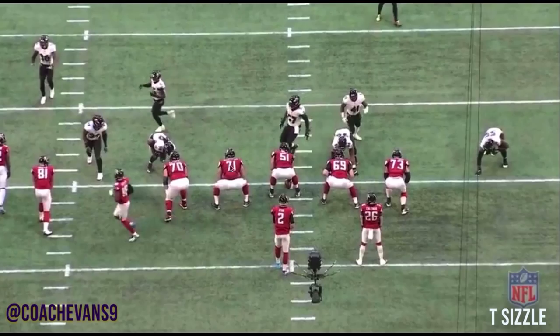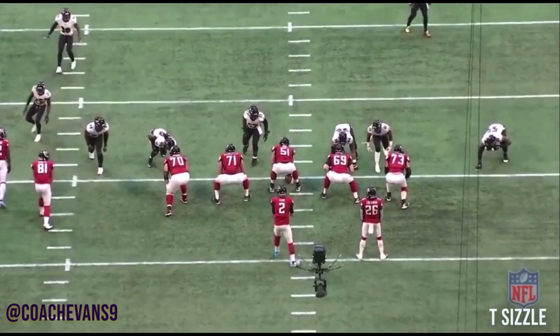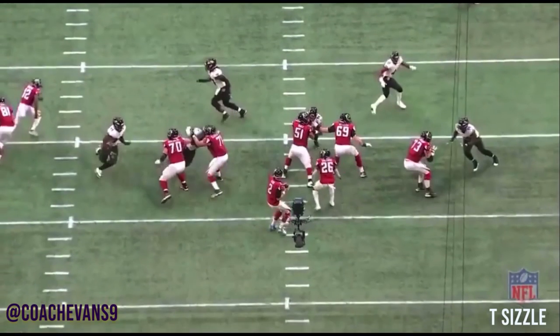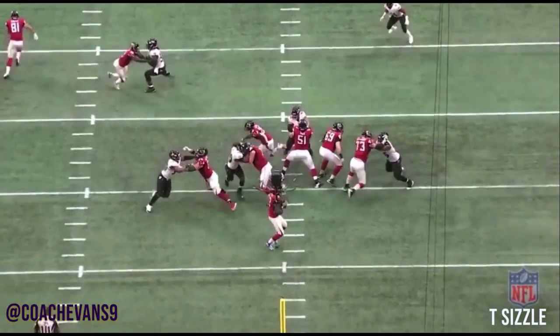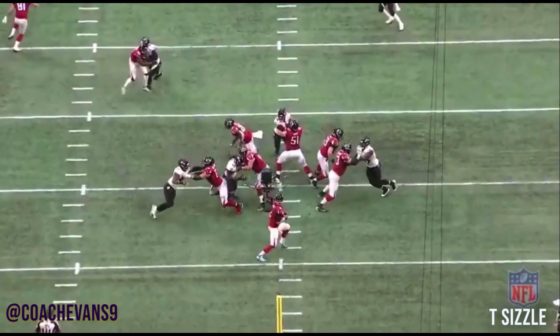Smith is really going to force the pressure. So Smith is right here. So watch. Let's watch Smith first. Taking on straight power. No moves, just straight power. Now he causes Matt Ryan to get off his spot and move. Now when he moves, he flushes him right to Suggs.